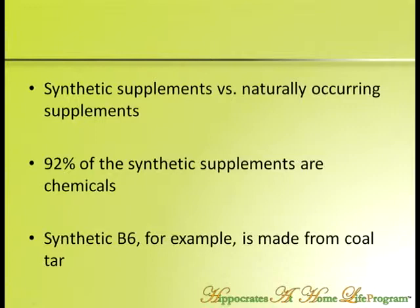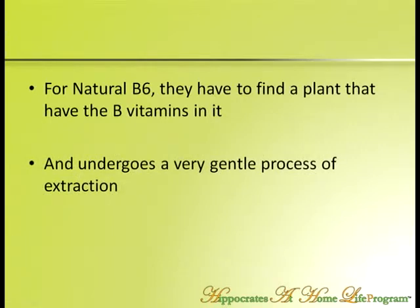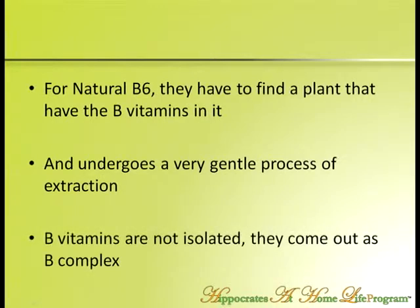Versus how they would make B6 in a natural way, they would have to find a plant that had the B vitamins in it. They would then, with water, a very gentle process, extract the B vitamins out of that plant, which, by the way, when you take it from a whole natural source like that, B6 or B1 or B2 or B3 are not isolated and solo acts. They symbiotically work together in a symphony. So you would listen to the London Symphony playing a piece from Mozart versus a kid who just picked up the guitar yesterday and is playing hard rock music.